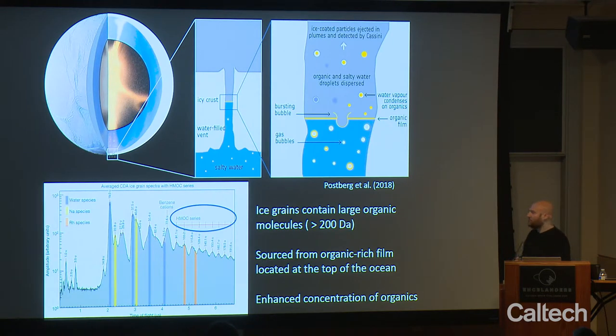As Morgan also mentioned, we've also found these high-mass organic cations. So these are ice grains that contain large organic molecules of maybe larger masses than 200 Daltons. Now, what's really interesting that I want to emphasize here is that the hypothesis for how these form is through an organic-rich film that's located at the top of the ocean, indicated here. This is really interesting because it means that there might actually be an enhanced concentration of organics right underneath Enceladus's ice shell.